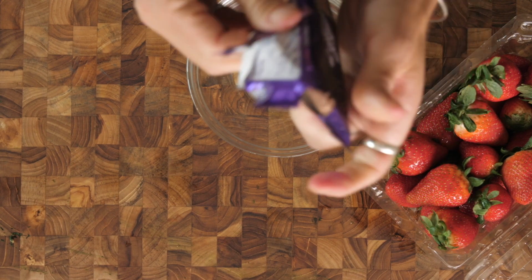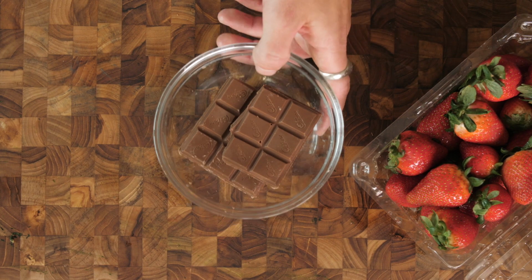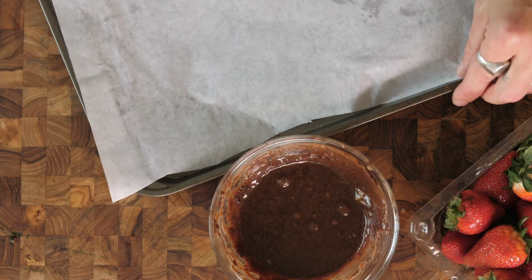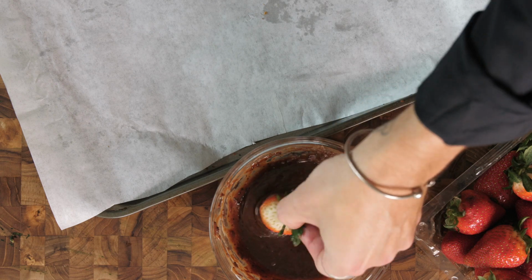So we're gonna pop the chocky in a bowl, pop a little bit in my mouth to make sure it tastes all right. Then I'm gonna microwave the chocolate for about 1 minute. A baking tray, parchment paper, and we'll just get our strawberries and give them a good old dip.